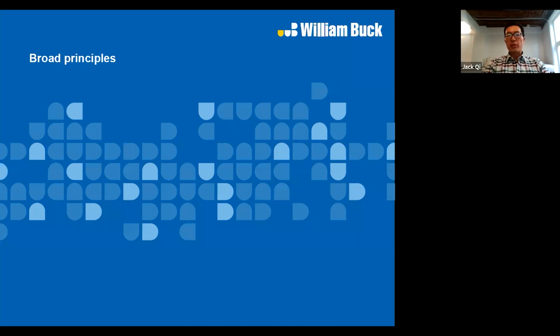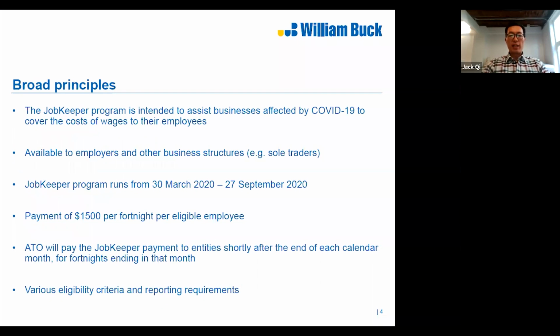Okay, so that's an overview. So let's talk about the basic principles. Next slide, please, Alex. Okay, thank you. So the Jobkeeper program is essentially the government's way of keeping people employed post COVID-19, and it is by far the biggest government measure in revenue terms. It's available to employers and, in select situations, sole traders. And the program runs from 30th of March to 27th of September.